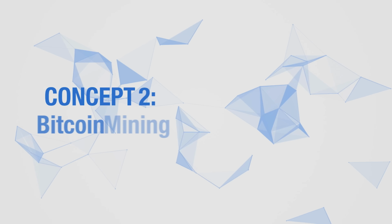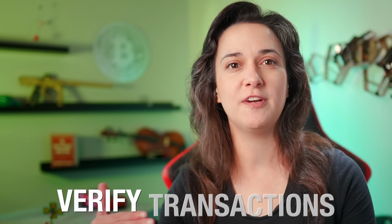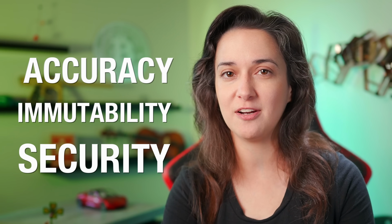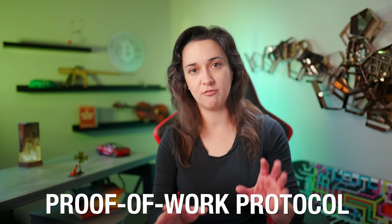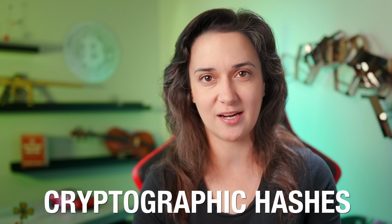Cool. Concept 2. Bitcoin mining. Bitcoin mining is the process that computers on the blockchain network use to verify new transactions to ensure the accuracy, immutability, and ultimately the security of the entire network. These computers are called miners, and the mining process requires miners to follow a proof-of-work consensus protocol, where computer processing power is used to solve and create cryptographic hashes, which link blocks of transactions together.